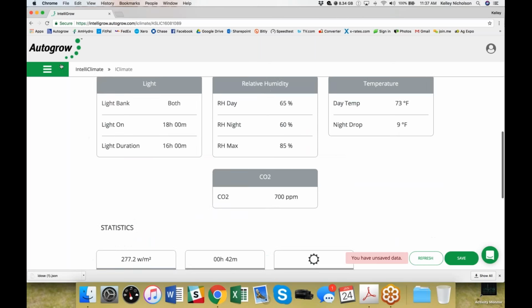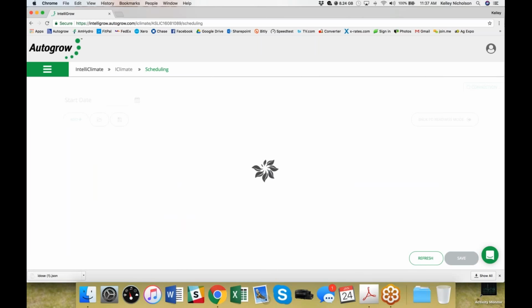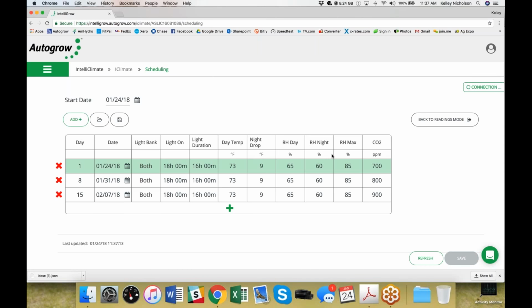Let's go to the schedule. I want to show you. The schedule for the climate controller is very similar to how the scheduling is done for the doser. Basically, you have light banks. There are multiple ways to run lights. You have light bank 1 or light bank 2, or alternating light banks, so that you can have one turn on one day and the other turn on at another time, or both. Most growers will just use both light banks because they want all their lights on at one time.